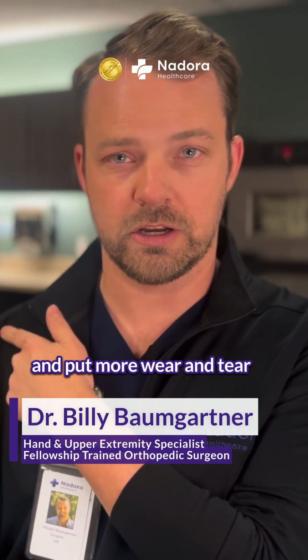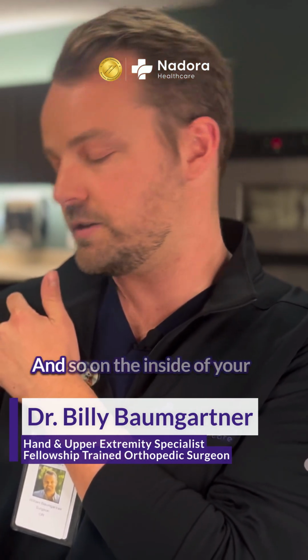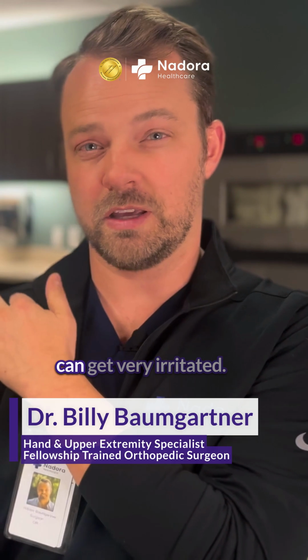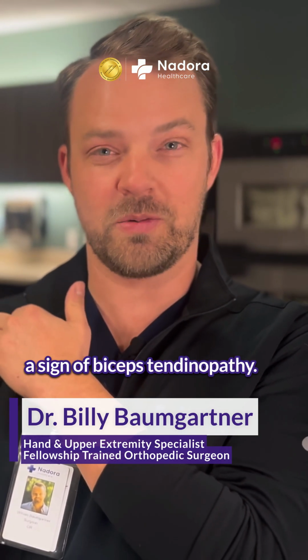Other things that can happen is a lot of people with shoulder pain, especially as we get older and put more wear and tear through our shoulder, can have biceps tendinopathy in the shoulder itself. And so on the inside of your shoulder joint, your biceps tendon goes up into your labrum, and that portion of the biceps can get very irritated. And so if you have a lot of shoulder pain, it could be a sign of biceps tendinopathy.